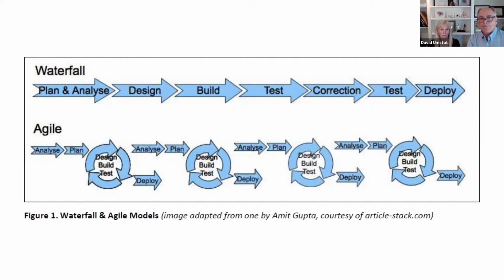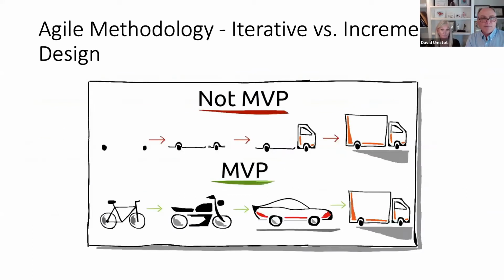Great. Good point. Okay, so if we talk about incremental versus iterative, this is a great example. So the incremental solution is the top one, okay? You've got two wheels, then you have some kind of a chassis to put on there, and then, oh yeah, we'll design the cab, and then we'll design the box and the drivetrain, and all of a sudden we now have a box truck, okay?